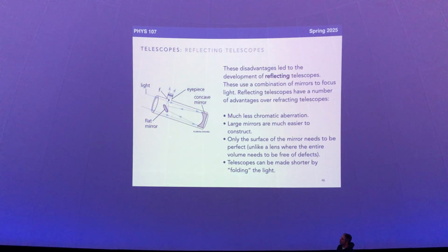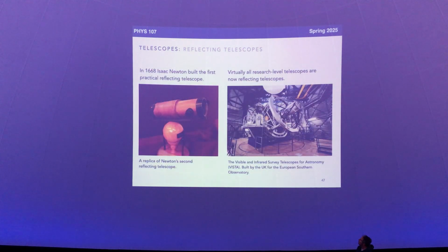Reflecting, the nice thing is, suddenly this enormous long thing sort of halves in distance or more. Mirrors are easy to make optically perfect, and so you fold the light, it's easy to deal with. So Newton, of gravity fame, already made a shorter version of this, and so this is sort of like Newton's telescope. And really almost all telescopes now use mirrors instead of lenses.